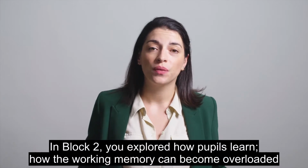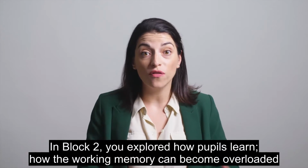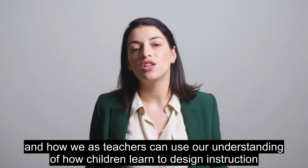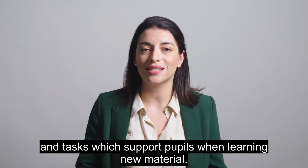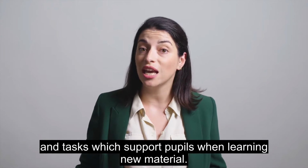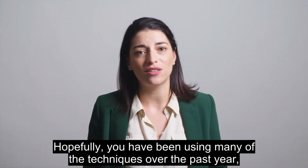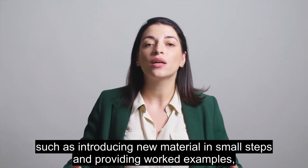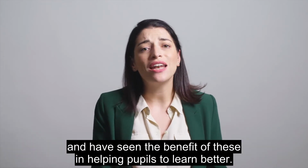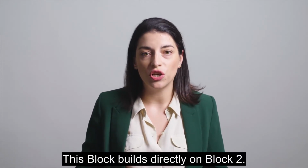In Block 2, you explored how pupils learn, how the working memory can become overloaded, and how we as teachers can use our understanding of how children learn to design instruction and tasks which support pupils when learning new material. Hopefully, you have been using many of the techniques over the past year, such as introducing new material in small steps and providing worked examples, and have seen the benefit of these in helping pupils to learn better. This block builds directly on Block 2.